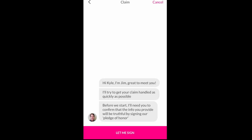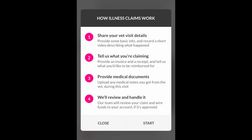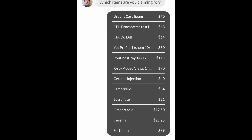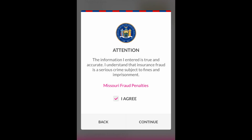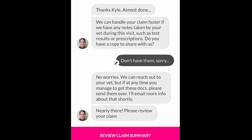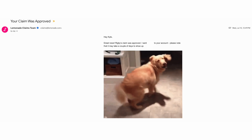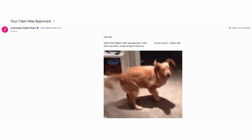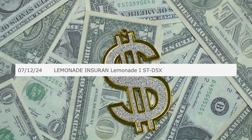This is basically all done through a chatbot interface that will ask you a few questions about your claim. In my experience, I was also asked to record a voice memo or video describing what happened. Then, I was able to enter the invoice details line by line with the help of Lemonade's autofill options. After attesting that everything I was saying was truthful, I was able to submit my claim, although Lemonade did also follow up with the vet's office to obtain a few notes. With my claim being submitted on a Friday, I got word of its approval 3 business days later on a Wednesday, and the deposit to my bank account cleared 2 days after that.